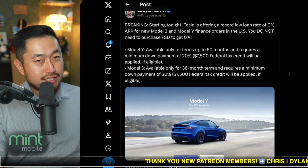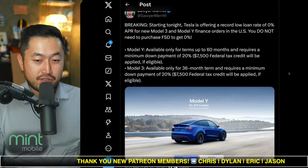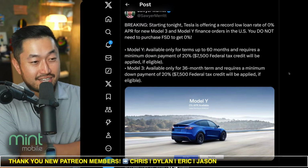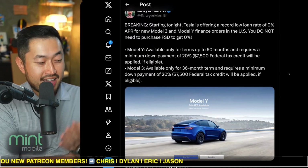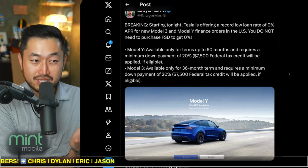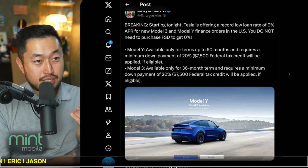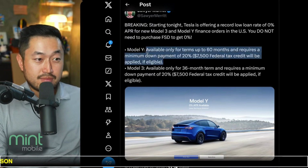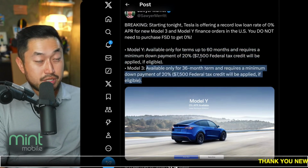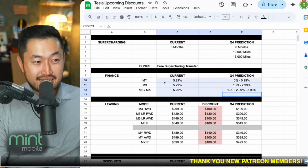And so this is just the start though. This is only October. It's very early in the quarter. The end of the fourth quarter is in December. And so this is a good sign, because if Tesla's getting aggressive this early on, they're trying to get ahead of it and sell as many vehicles as they can so they don't have to scramble all the way to the end. But if they can't sell the vehicles, then the deals are only going to get better. Maybe we start to see Model Y 0% up to 72 months, or even Model 3 up to 72 months as well.